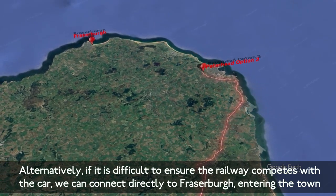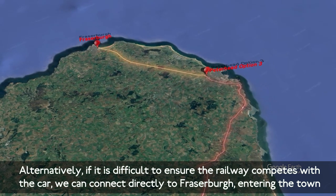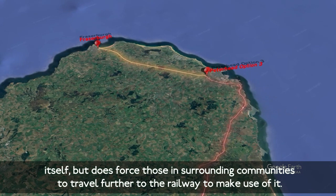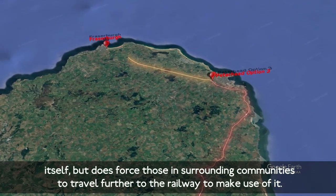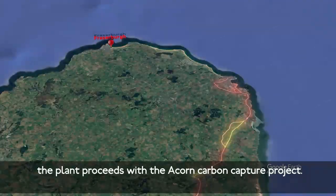Alternatively, if it is difficult to ensure the railway competes with the car, we can connect directly to Fraserburgh, entering the town by the Formartine and Buchan Way near Wrathan, replacing the path alongside for that final stretch. This is a good option for Fraserburgh itself, but does force those in surrounding communities to travel further to the railway to make use of it. Choosing to reach Fraserburgh directly from Peterhead allows for a rail freight connection at St Fergus. This will be particularly useful as the plant proceeds with the Acorn carbon capture project.